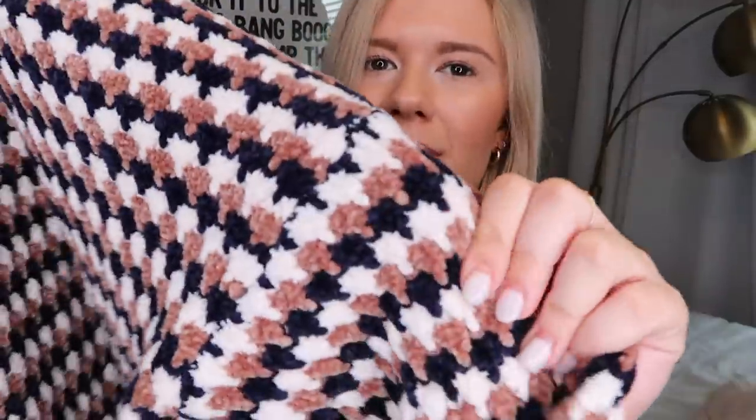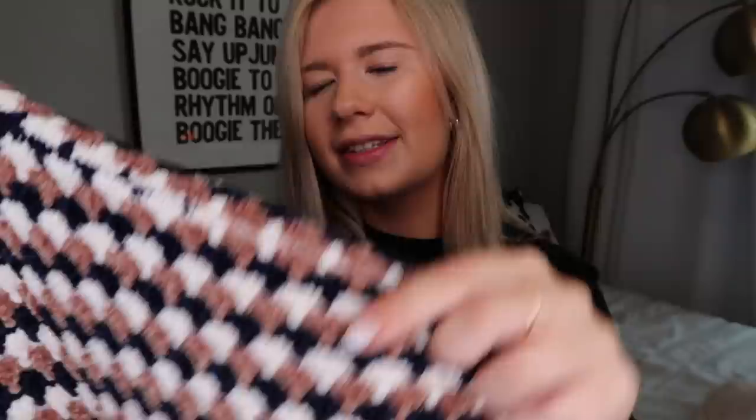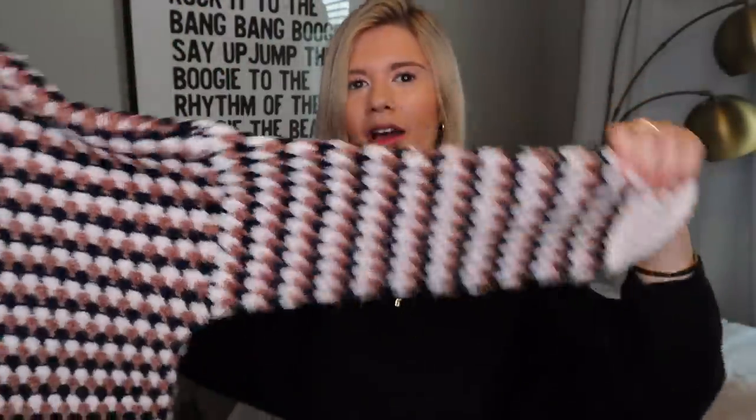So this is literally the softest material ever. I wish you guys could feel this right now. It's navy, brown, and a cream color with these cuffs. And then it just has this detailing on the bottom. This is just gonna be great for class.